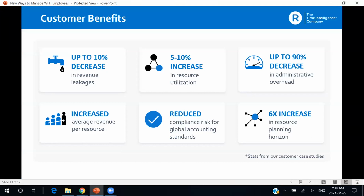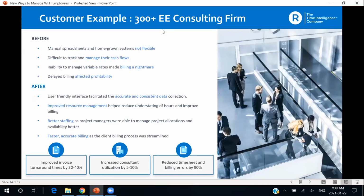session here. But as you saw today, Replicon has so many benefits. We are helping you decrease revenue leakages, increase resource utilization, decrease administrative overhead. The list goes on. There are so many advantages to having one source of truth for your time. And we can see this in action with a couple of our customer examples.